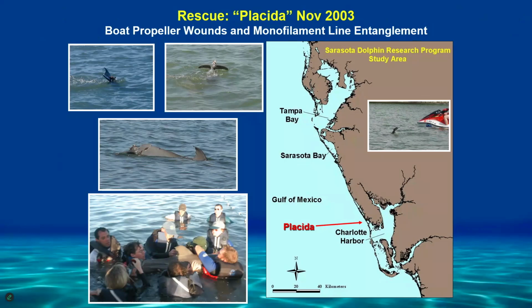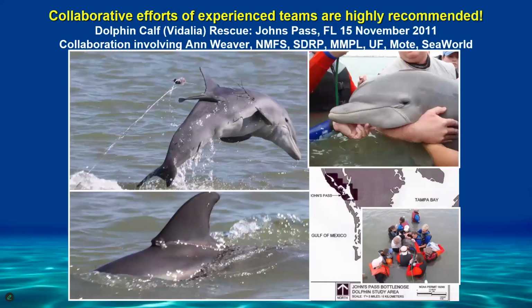This is a dolphin named Placida who had fishing line caught in boat strike scars on her fluke. We were able to catch her, remove the line, give her an antibiotic, and release her on site, and she was seen on multiple occasions post-release. Working with a very collaborative, experienced team up at Johns Pass, north of Sarasota, we were able to help with the rescue and release of a dolphin named Vidalia, who had fishing line cutting into its mouth and into its dorsal fin, and it was seen multiple times post-release.